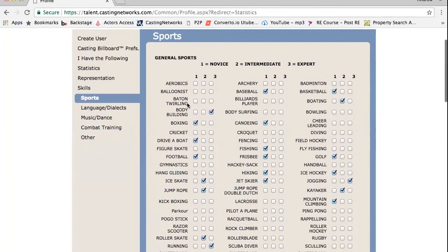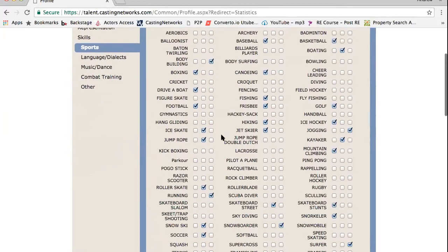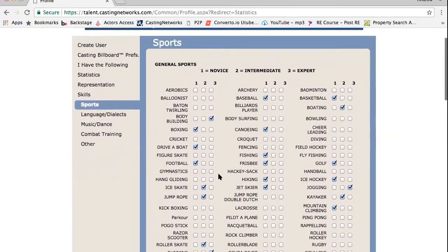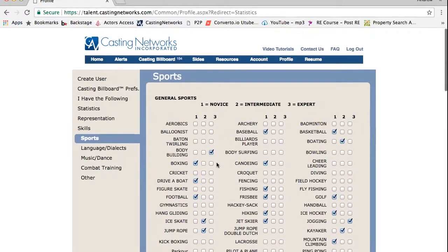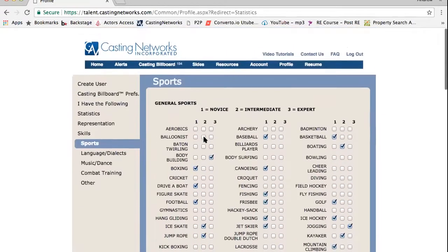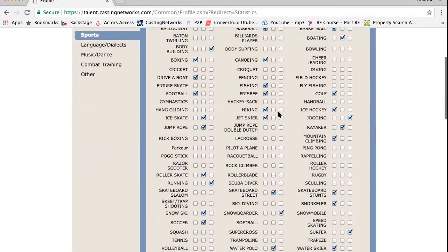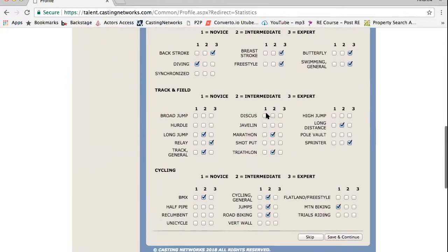And just to let you know, this is tied straight into the casting network. There might be tons of castings for tennis in Florida, but if you don't have tennis clicked, you will never see those castings. For example, they were recently looking for a Serena Williams lookalike. I heard it from my agent, so it never showed up on my casting profile, but I'm sure it would only show up for people who said tennis expert. The girl needed to know how to play tennis really well.